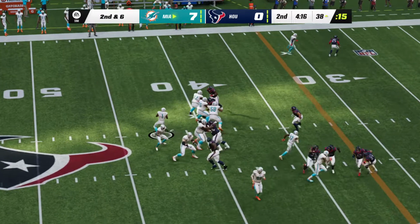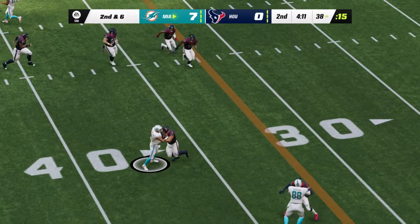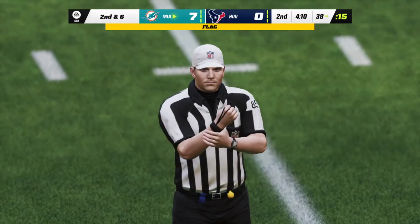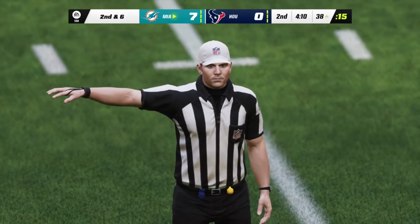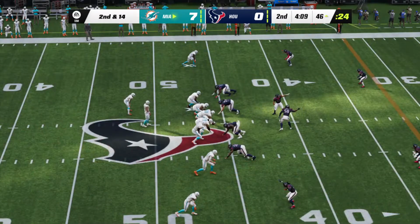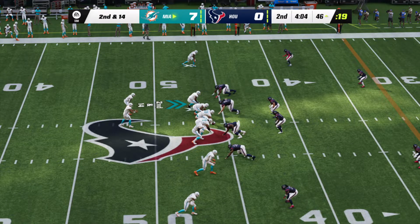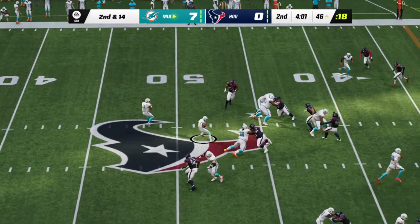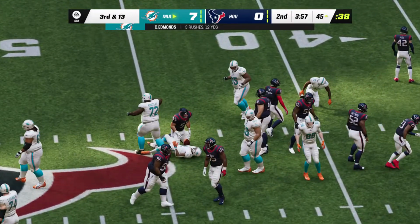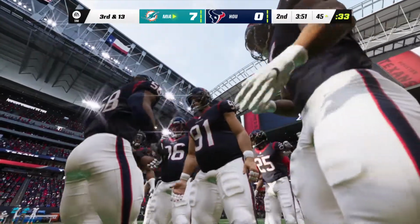43. Throwing again on second down. Tua. Escaping the pressure right. And he's going to be taken down just shy of the 35. They'll come up now on a 2nd and long after the hold. Now a run straight ahead with Edmonds. And he's going to get this one down near the 45-yard line. Only a yard on the gain there, and that'll set up 3rd and 13.